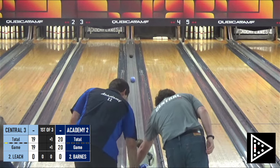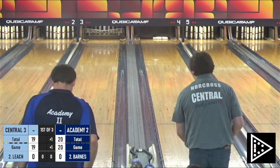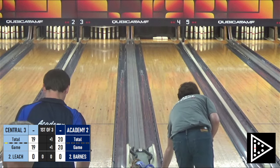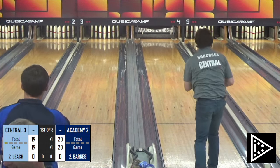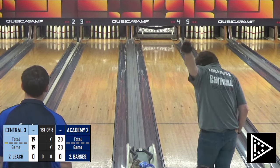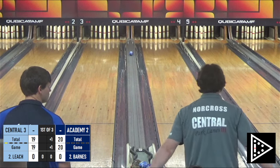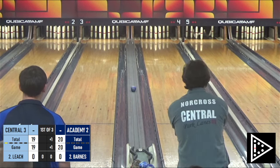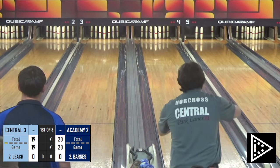Bringing us down to Nick Leach and Austin Barnes. You see that yellow mark that's lit up on Central 3's side? That indicates that the first bowler, in this case Charlie, has a mark up. And even though on my score bug the display takes away all scores except for the active bowlers, you'll be able to see the mark progress in real time by following along with these indicators reminiscent of timeout indicators, but here they're indicating marks.